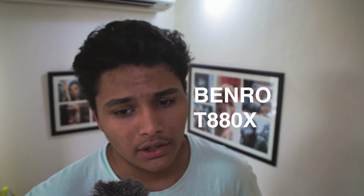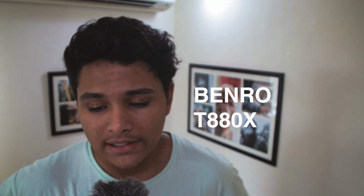I also have a Benro 880X for my tripod, but this one mainly just stays at home. It's completely made of plastic, doesn't really close completely because it's a bit broken, but I just use it for holding my B cam or, you know, this thing.